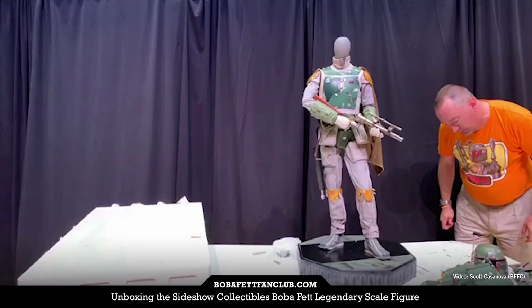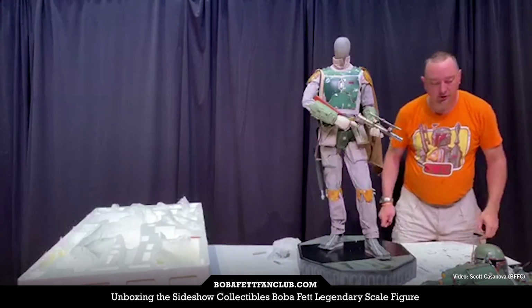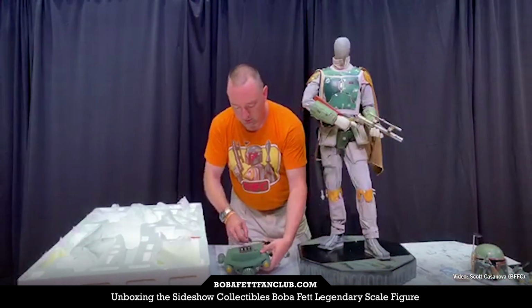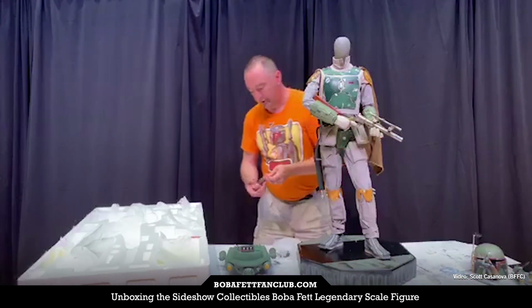So next is going to be the jetpack. Doesn't appear that there's a power adapter. I thought there would be a power adapter included. So we'll throw these batteries in so we can get the full effect.